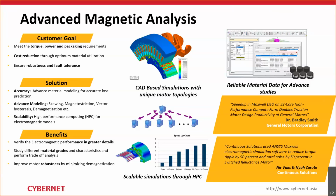And second is magnetostriction. It is a property of ferromagnetic materials, which cause them to expand or contract in response to a magnetic field. And third, we are concerned about demagnetization. When the temperature of the magnet crosses the threshold point, it may start losing its magnetic properties.